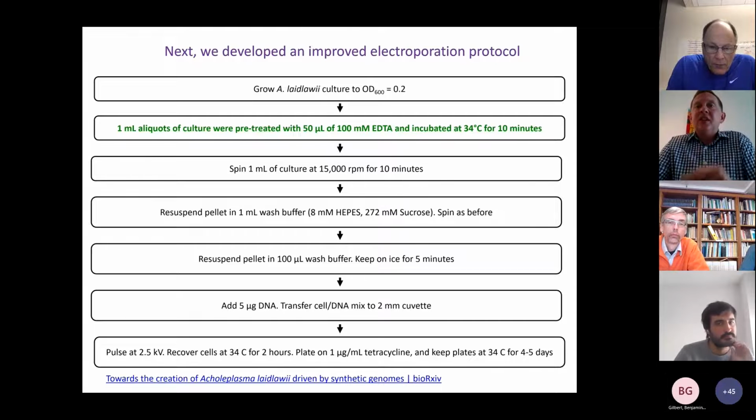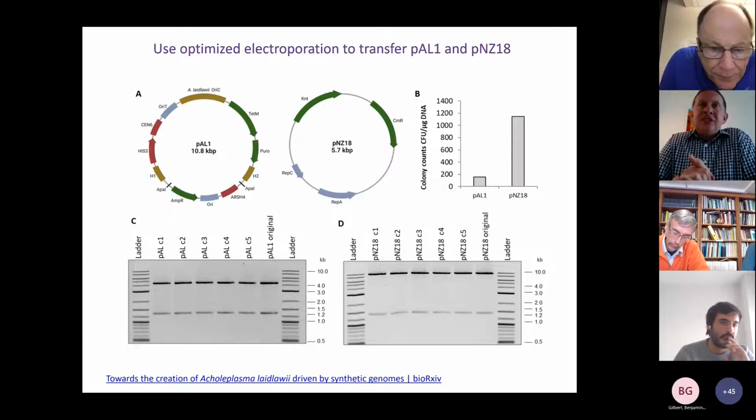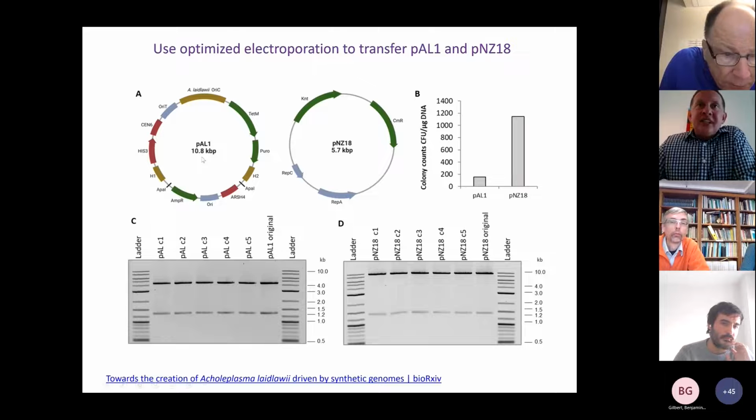So the protocol is there. You can look at this on bioRxiv. What we also did next, we developed a plasmid that has this Acholeplasma origin of replication. Essentially, it's the DnaA with some DnaA boxes around it. So we created this plasmid called PAL1.